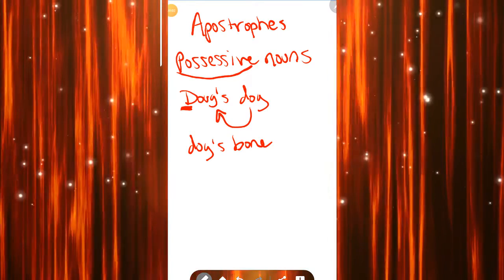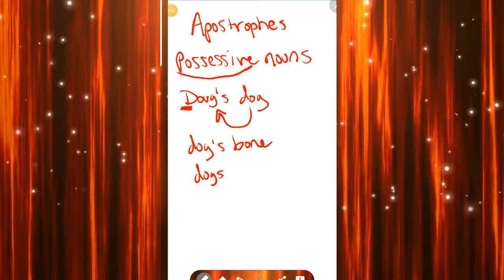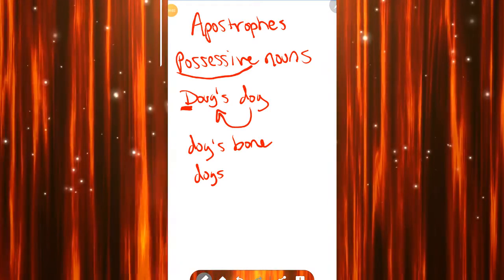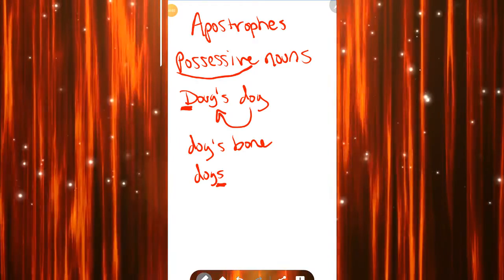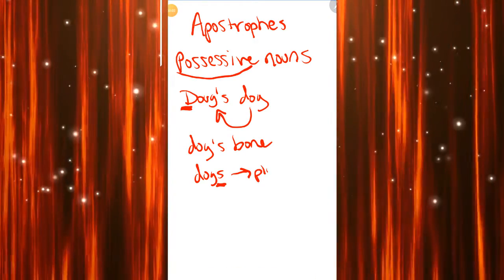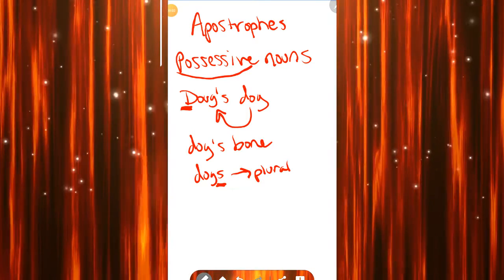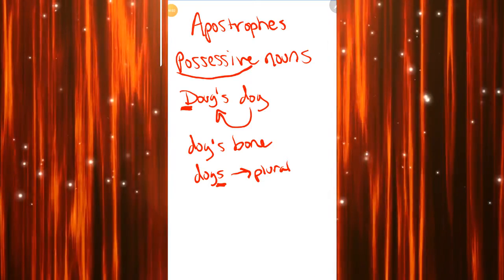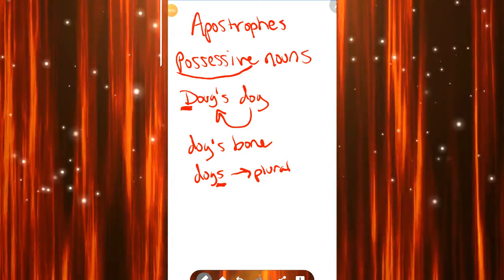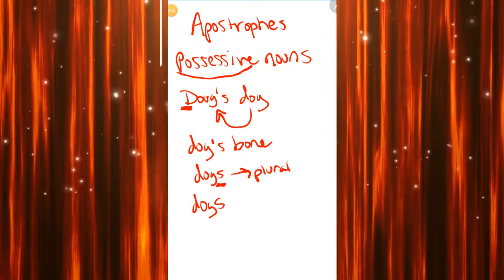Because you might think that it would be okay to say dogs bone, but it's not, because the word dogs, dog with an S, without the apostrophe, is plural. So this one is plural, right? Because there's no apostrophe. So anytime you see that apostrophe right here, that means you're looking at something that is possessive.